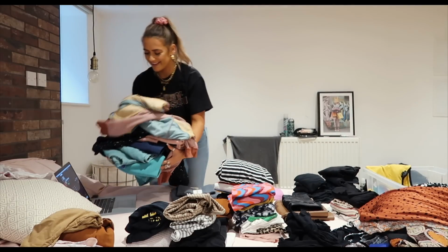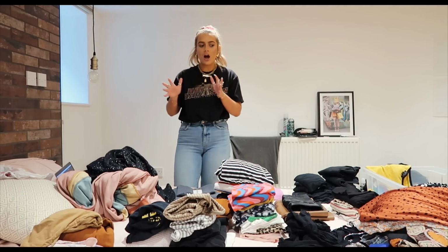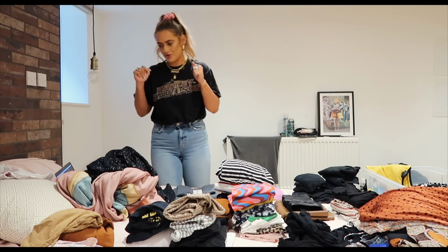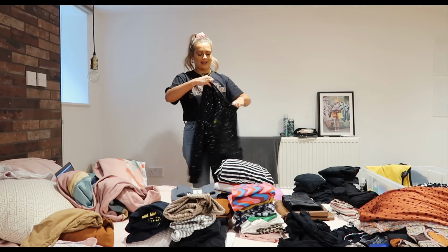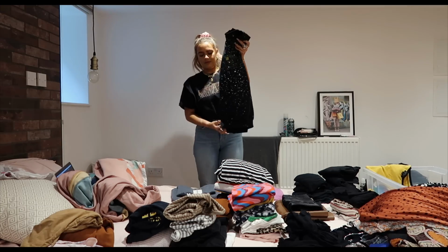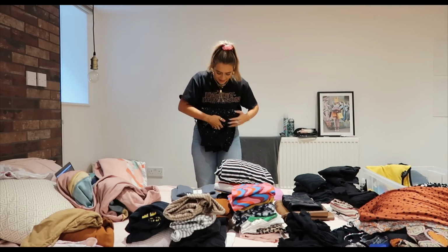Storage solution for sweatshirts, because sweatshirts are my favorite. I have hundreds. I have so many sweatshirts and I don't know what to do because I can't throw them away. Like, how could I? I mean, this is probably my most worn item of clothing. Today, my amigo. We've been through far too much together for me to throw you away.